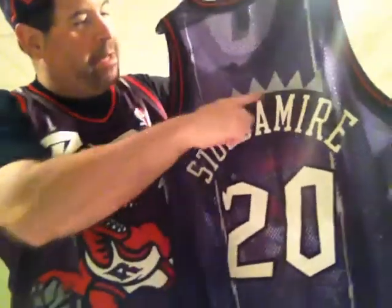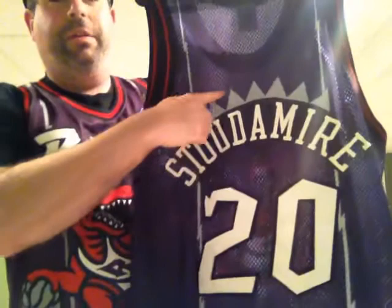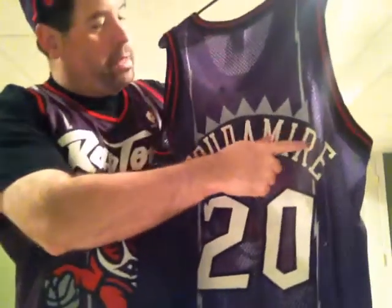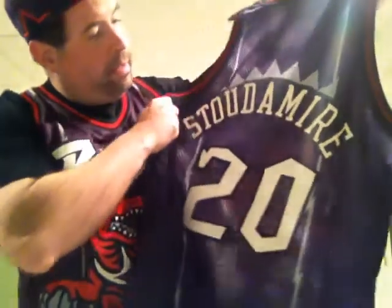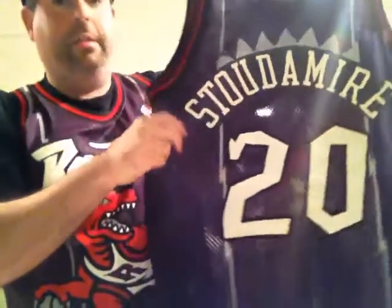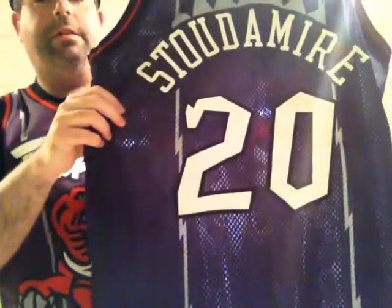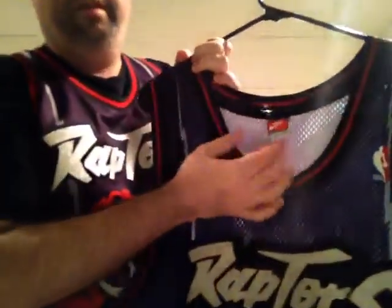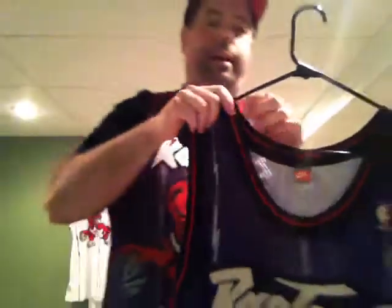But it's actually part of the sublimation with the, I guess, the Raptor teeth design on the back. And then the Stoudemire single stitched onto the back there, nice and arced. The 20 double stitched onto the back, and there you got the Nike logo on the inside of the neck, the tag on the inside.